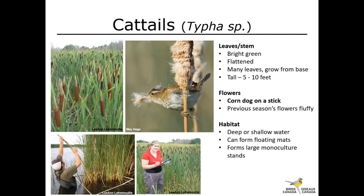That's the flower part. The previous season's flowers are going to kind of fluff up. They'll be used for nesting material. There are little tiny seeds attached to all those bits of fluff, so some of the birds are going to also be snacking on those seeds. But the previous season's flowers are going to be all fluffy and puffed out. So that's what we're going to be seeing at this time of year. There isn't really going to be any green growth yet. But once the leaves start growing, eventually you'll get those flower stalks with that corn dog on a stick look to them.